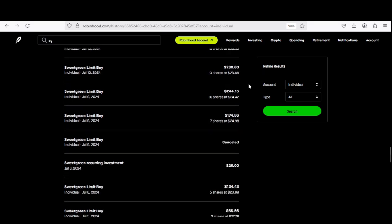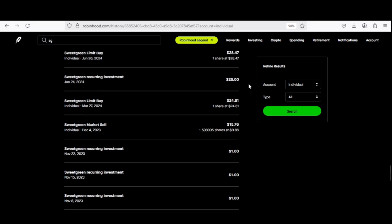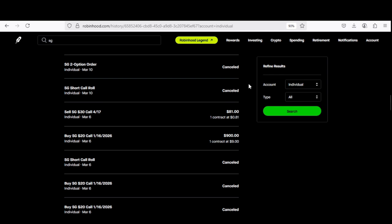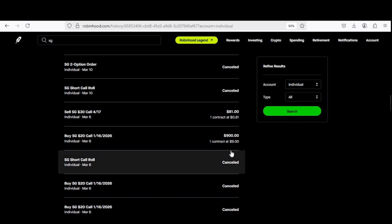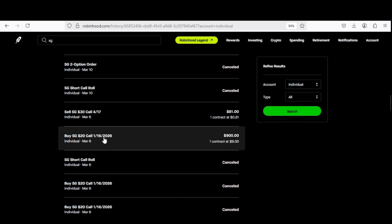So the LEAPS option I bought, let's go ahead and look for it. As you guys can see from my scrolling, I have a very rich history with this stock. So here is my original contract, and I did buy a LEAPS option that expires January 16th, 2026. The strike price I chose was the $20 strike price. Now, this was when Sweet Green was trading around $20, $21. The amount of money I paid for this contract was $900. So I have one LEAPS option that cost me $900.